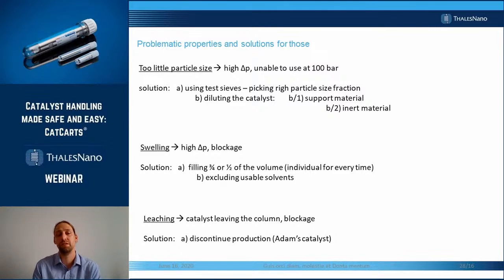Leaching is another different problem because the normal catalysts are just adsorbed on the surface. Leaching can happen during a reaction. The first solution is to discontinue the production. This happened with platinum dioxide catalysts, which were not usable for flow chemistries.